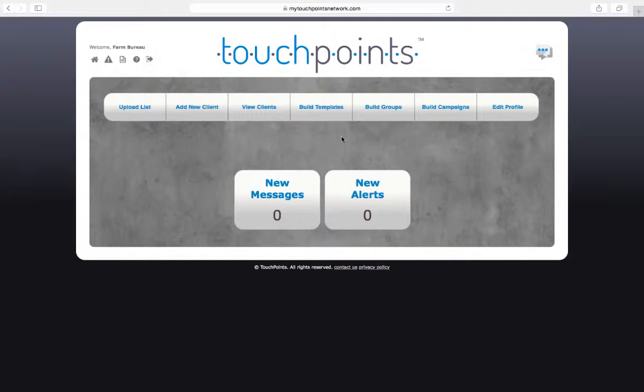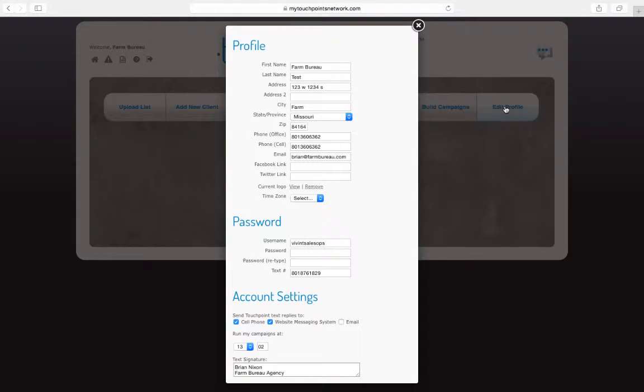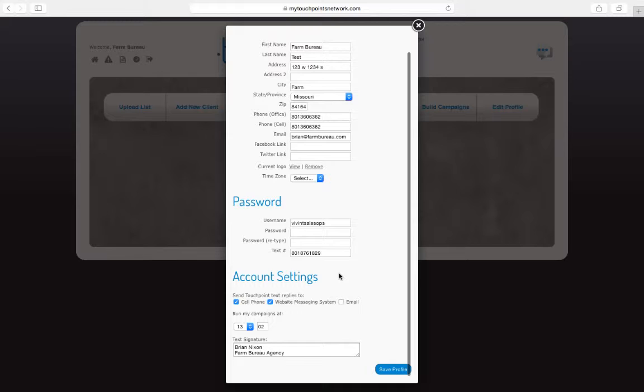Another nice feature, individual clients can actually reply back or even call that new texting number. Right now on this demo, I have any phone calls being forwarded to my cell phone, but many agents are using their main office line, their assistant, their CSR, whoever they would like the client to speak with. Again, they can also reply back via text, and that can also be forwarded to the agent's cell phone or the assistant's cell phone. It will obviously show up here on the interface.